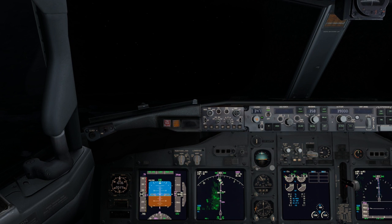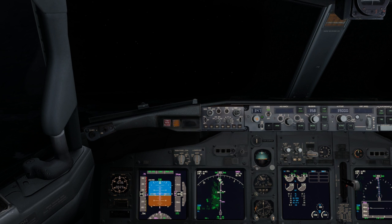FMC speed, LNAV, VNAV path, we're holding Mach 0.79 and that'll drop down to Mach 0.78.